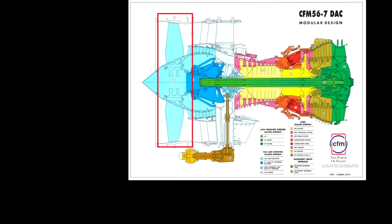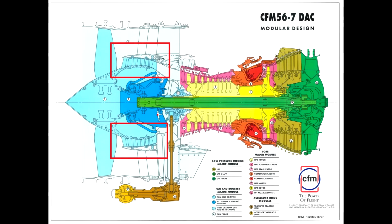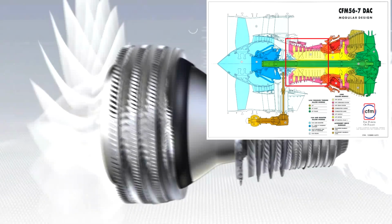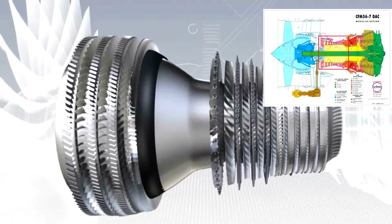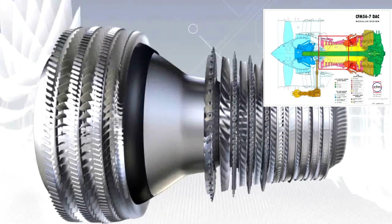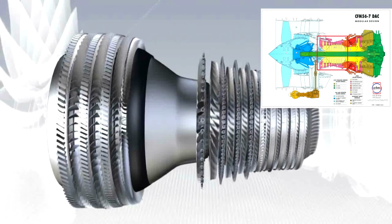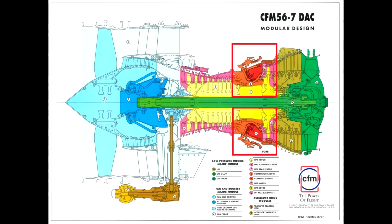And after that fan we have a 3-stage low pressure compressor. Why is it low pressure? Because it's mounted on a low pressure spool. But just behind this low pressure compressor, we have a 9-stage high pressure compressor mounted on a high spool. Together those compressors compress the air, and the air becomes very hot, more than 400 degrees centigrade. And after this, compressed air goes to the combustion chamber.